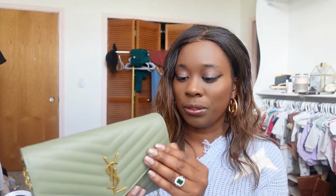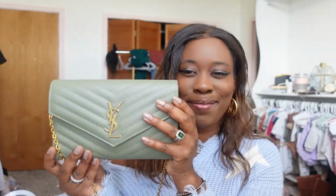Now this isn't the Wallet on Chain version, although I have a chain here, and I'll show you guys how I attached that in a little bit. But this is the bag I bought.